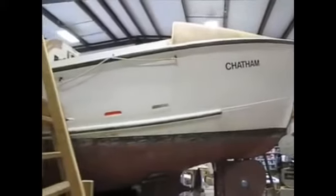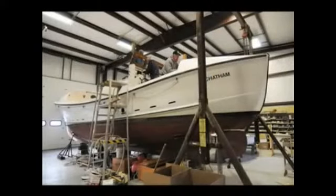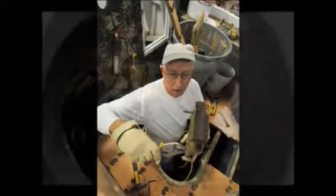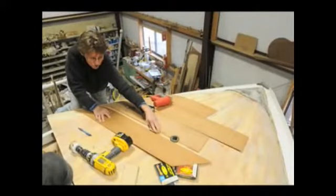I'm Peter Kennedy, and I'm on the board of directors of the Orleans Historical Society, and my job is to be responsible for the restoration and preservation of the motor lifeboat 36500. We found that the sheathing of fiberglass that was put on with the purpose of preserving it in the 80s allowed rot to occur under the fiberglass. So this winter, our project here at Marine Restoration was to take off the fiberglass, take all the cedar sheathing off the lazarette, the engine room, and the survivors compartment, rebuild the decks, rebuild the deck beams, and resheathe the top with cedar and a product called Dynel, which is a canvas-like material. So that's going on this winter.